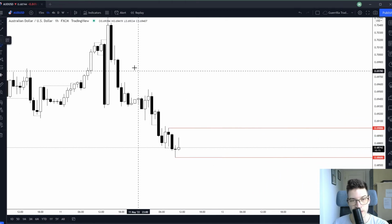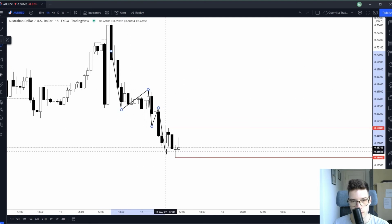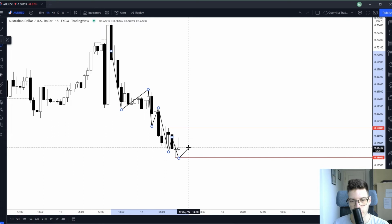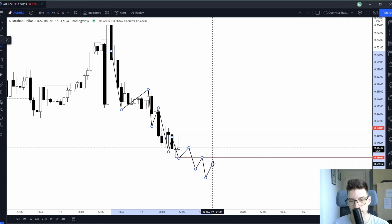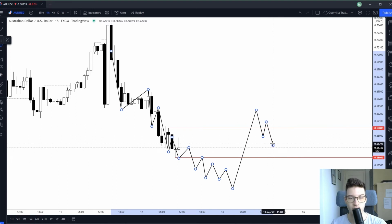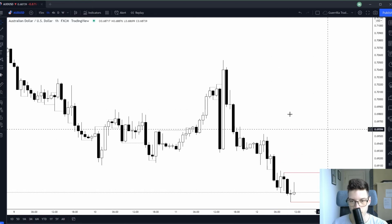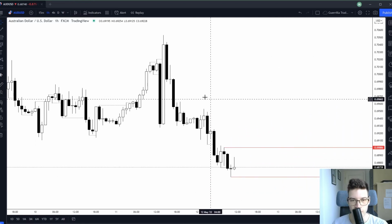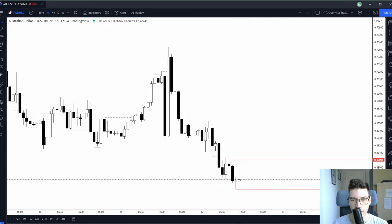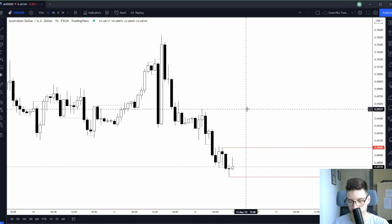What I would really like to see is for this descending structure to play out, as I said. So we are forming this descending. I would like to see more of a descending and then that reversal up, but it really needs to be clean for me to consider taking a trade. So to sum up, this one doesn't look good. I don't see a large push up or a large push down. This volatility is a big concern, so I want to see the price action clean up a bit in order to look for a trade.